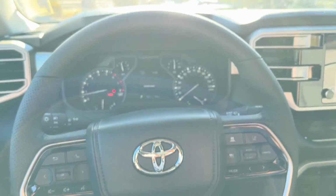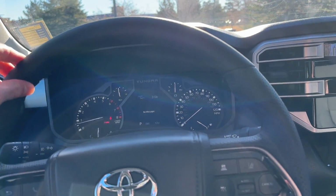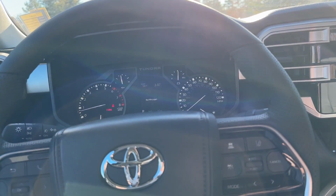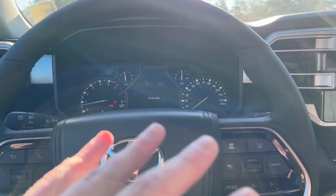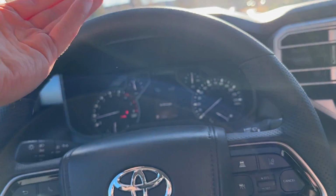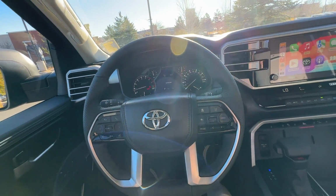But this thing accelerates off the line really quickly. Like when you're not body rolling because of the 3-inch lift, it feels like a small car when you're accelerating. It can get up to the speed limit pretty much instantly. It can close any gap. Compared to a normal truck, this thing is insanely quick. And I think that it's a fantastic truck to drive.